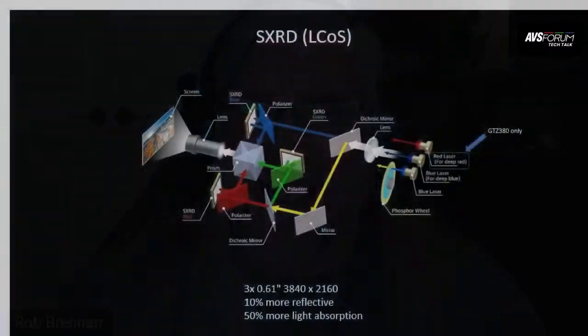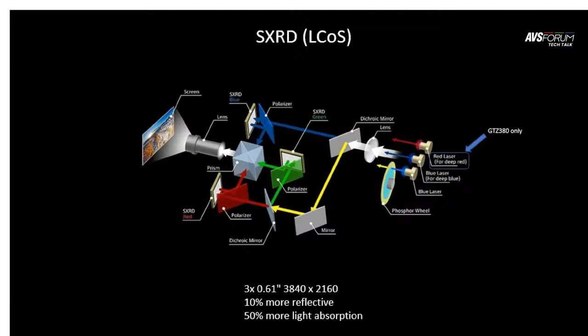So I will point out, Sony does make one triple laser design in the consumer space. The GTZ 380 uses a red and then a dual blue laser setup. One of those blues passes through the phosphor wheel. So we have blue, and then deep red.